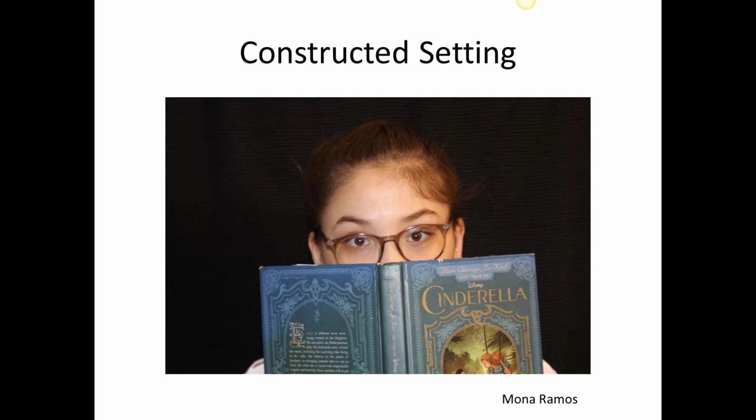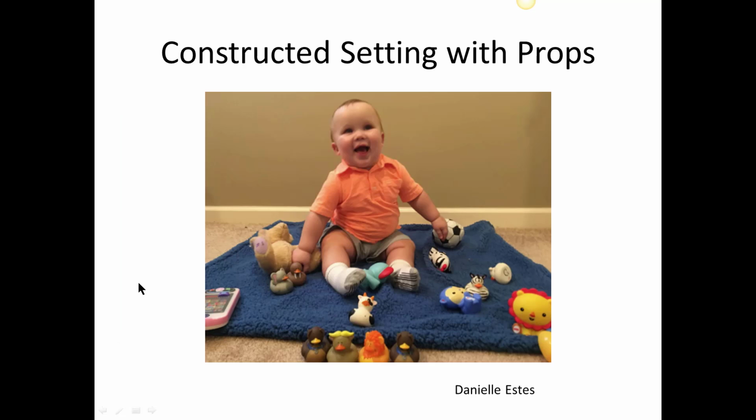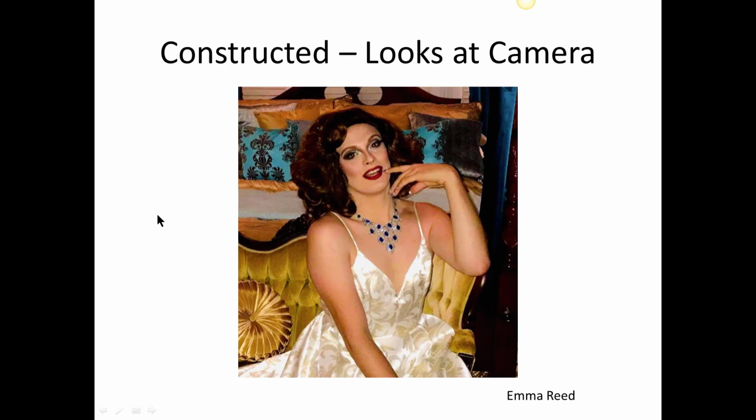So at least Mona thought of the idea of having nothing in the background. That is a particular approach called limbo lighting. And there's black limbo lighting, and then if it were all white, it would be white limbo. But it's a tried and true photographic technique. This is Danielle's, and this is definitely a constructed setting also, because she has the blanket and she has the toys, and this is a great expression of this young child here. So that's a really nice constructed setting with props.